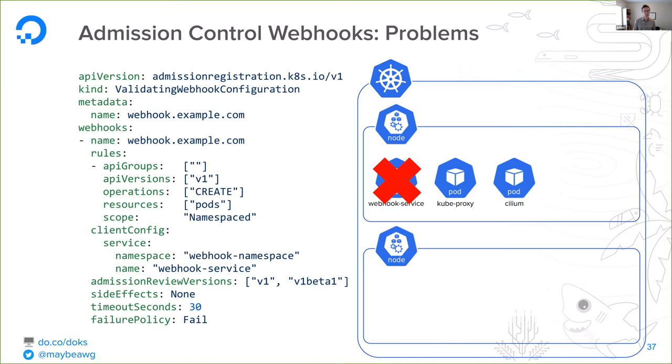So when we bring up a new node, the webhook service is not running because the deployment controller was not able to create a new pod for it. And the daemon set controller now is going to try and create system components like kubeproxy and our Cilium CNI driver. It's going to try and create those on the new node, and it's not going to be able to, again, because it's going to try and create the pod. It's going to go to the webhook service. The webhook service isn't running. It's going to fail. So at that point, your cluster has nodes that are just completely unusable.